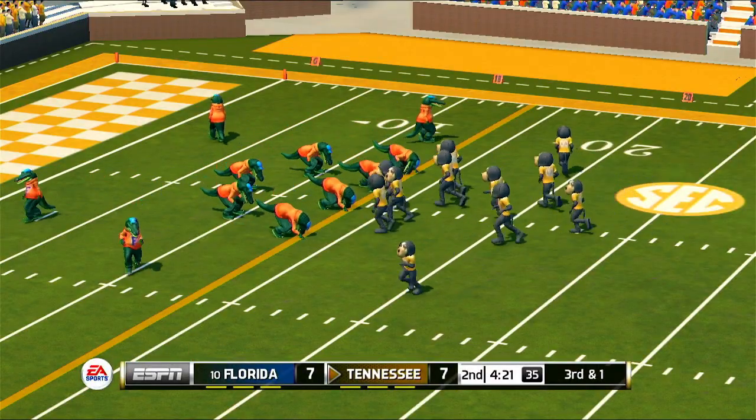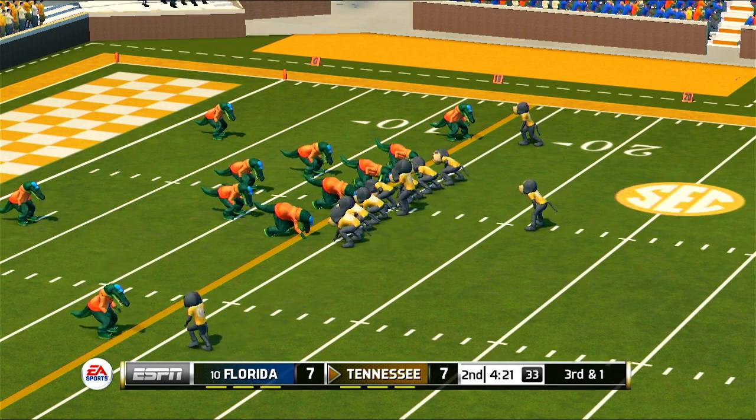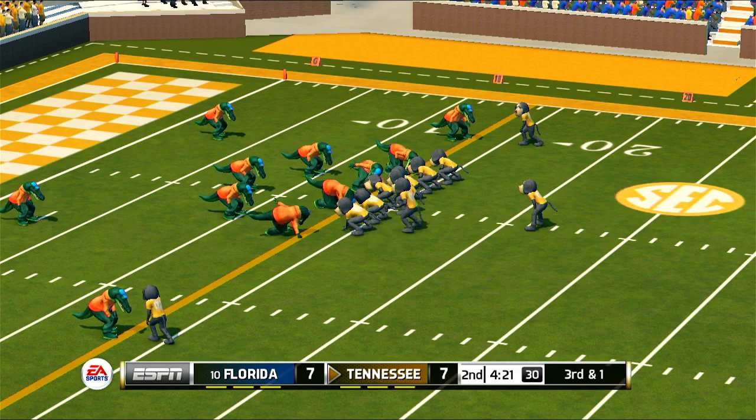Third down. Check 82, watch 82, ball's coming 82. Red 2, green 15.